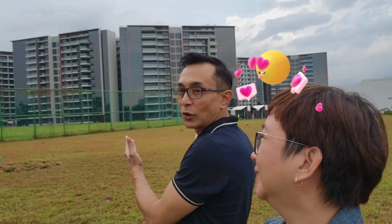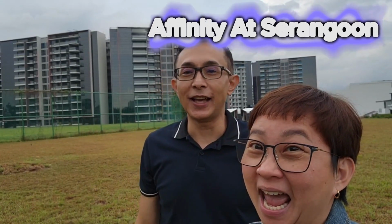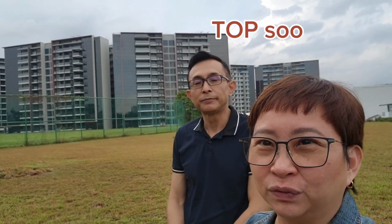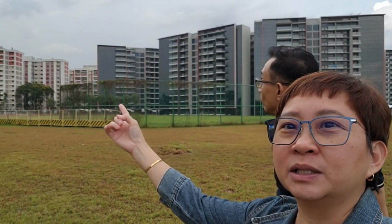Melbourne. So we are actually in the open field in front of this development that's going to TOP very soon. What is this development? It's Affinity at Serangoon. This development is going to collect key in either Q2 or Q3 of 2023. So today we have one bedroom for sale, which is just in this block.